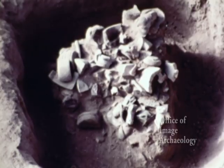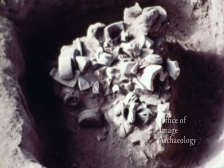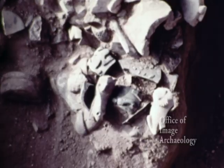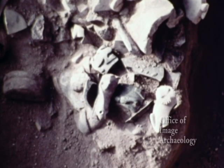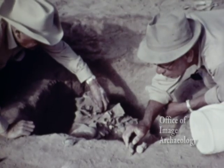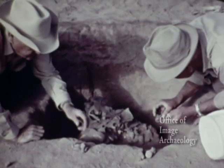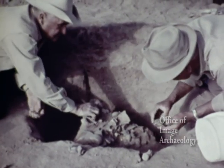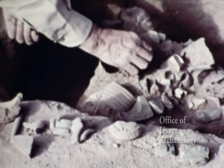In another cache, we found many fragments of carved stone vessels. The Hohokam were superior craftsmen in shaping small stone objects, a sharp contrast with the monumental statues produced by the artists of Mexico. These bits of delicately carved stone were carefully taken from the ground, and the adjacent soil was screened to recover pieces carried away by rodents whose tunnels disturbed the deposit.